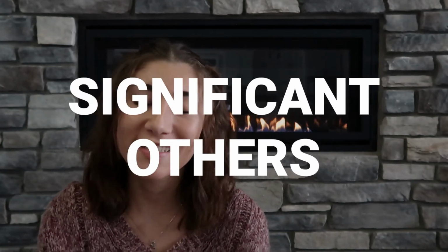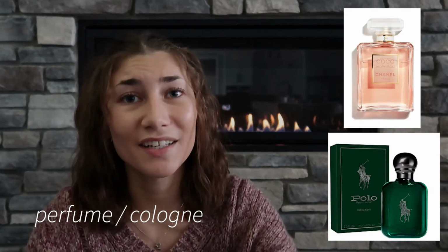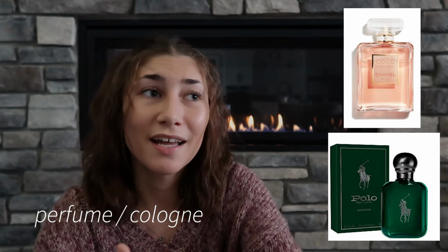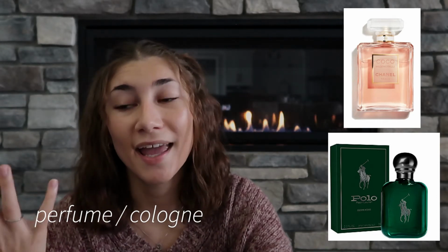The next category I have is specifically for significant others, and I tried to give a version for girls and for the boy in this. So first is either perfume or cologne. This can get expensive if you're buying it for yourself every so often, and I think it's cool because maybe you like a certain smell that your significant other wears, and it's nice for you to buy that for that person.